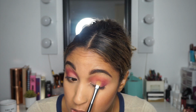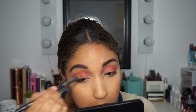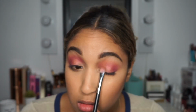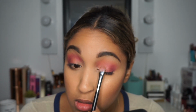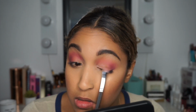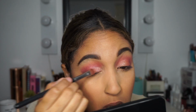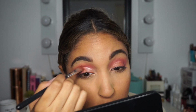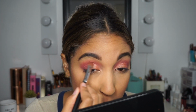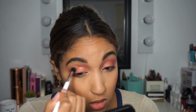Then I'm taking the shade called Racks, and I'm taking that on this flat shader brush and just applying that on the center of my eye, leaving the inner part of my eye empty. Then I'm taking the shade called Miser, and I'm taking that on this flat shader brush again. You guys can see how pretty and dimensional this color is. In some lights it looks blue, and in some it looks kind of reddish. So I really like this shade a lot. And then I'm just blending everything together with a Colourpop crease brush.